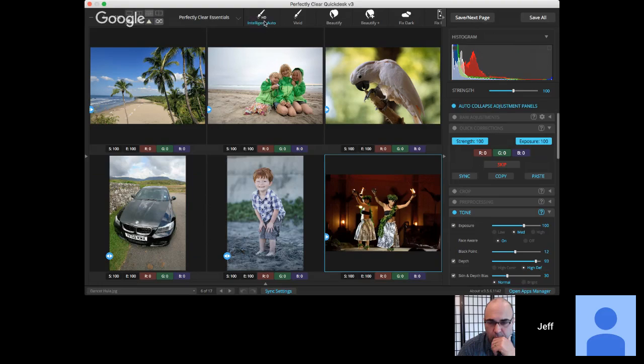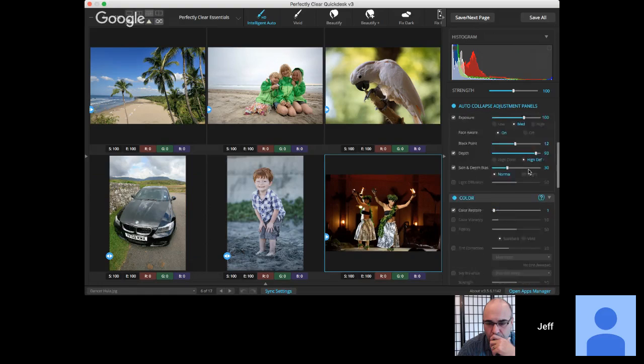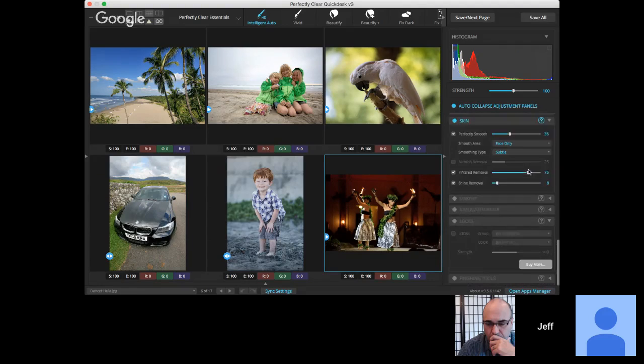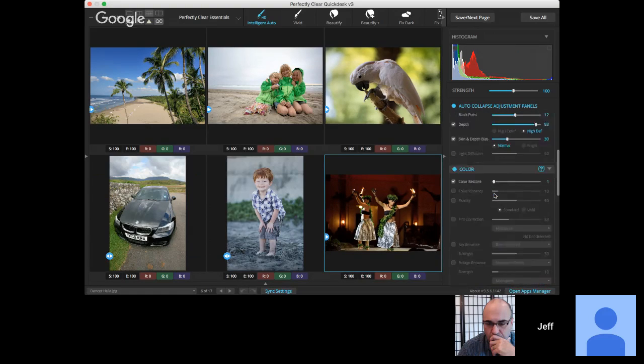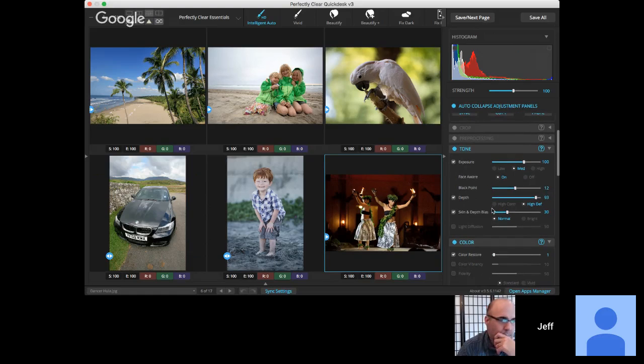The Perfectly Clear Essentials Intelligent Auto is a great starting point when you're evaluating. The preset will apply all of the various corrections that you see over here in the right column. Skin corrections, face corrections, eye corrections, as well as exposure and color corrections. You can tune those for specific photographers or specific shooting conditions.